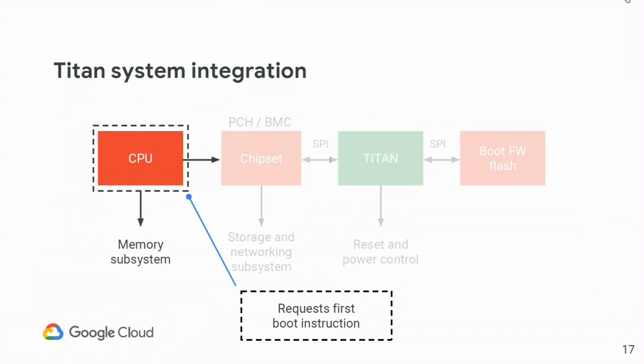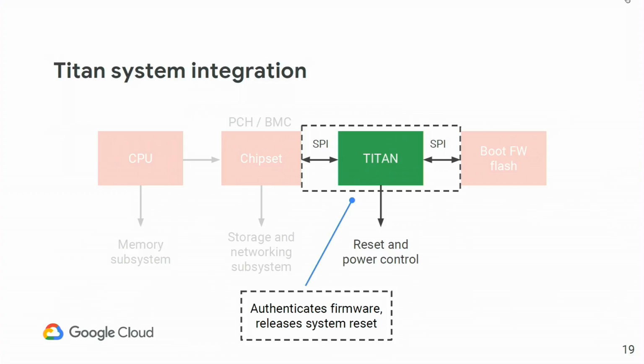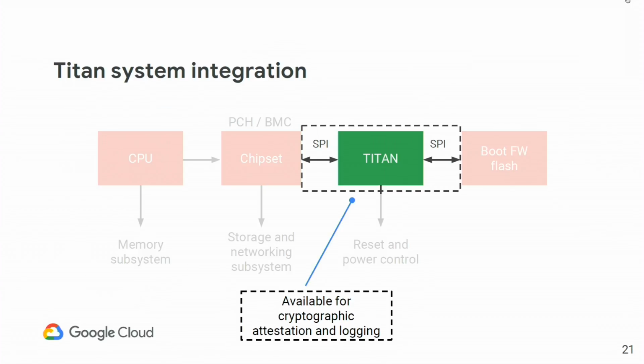So at the beginning of time, the CPU will wake up and request its first boot instruction. This is what we call the first instruction integrity. All the code in this case needs to be signed on the boot firmware flash that's outside of our chip. Titan itself will make sure that it holds the rest of the system in reset while it does a firmware signature check of the boot code that's in the flash. At that point, if all things look good, then it will apply the power and release the reset for the rest of the system. After that time, it'll continue to monitor the firmware flash to make sure that there's no unauthorized activity. And it's also available as an oracle for cryptographic signing for any kind of logging that wants to be done.